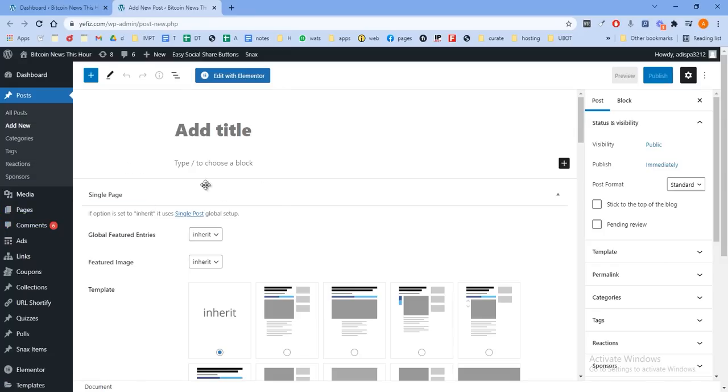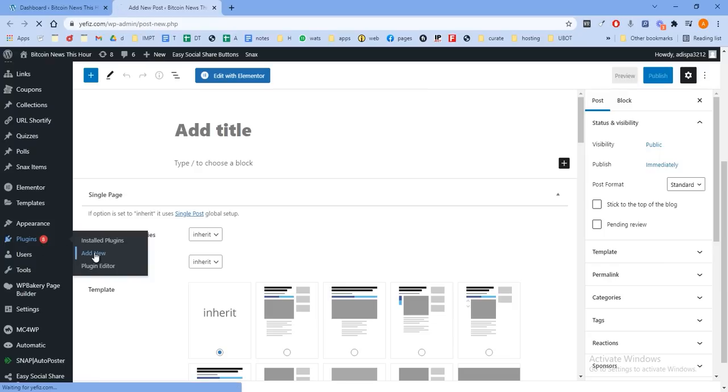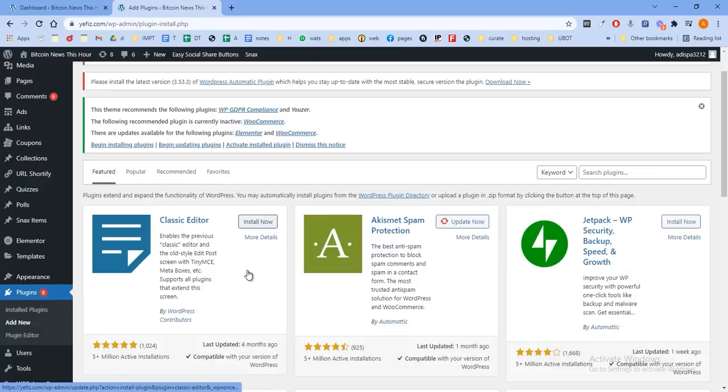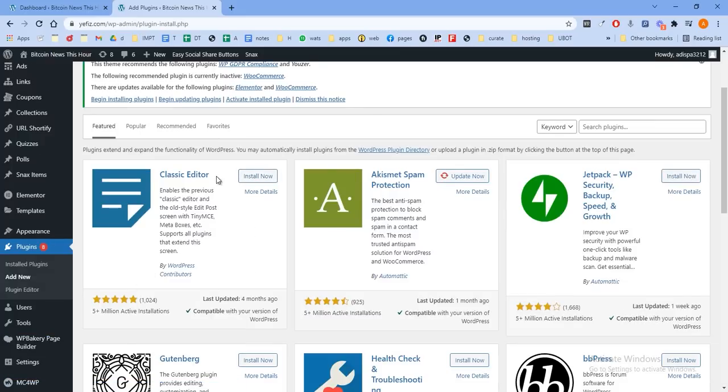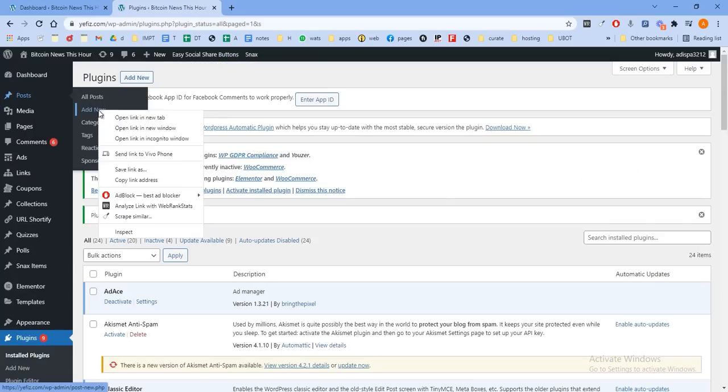This is another website in fact. So I go to plugin, add new, and I want to install a new plugin. And the first one is very good. Classic Editor is the plugin that I want to install. Just click install and activate it.